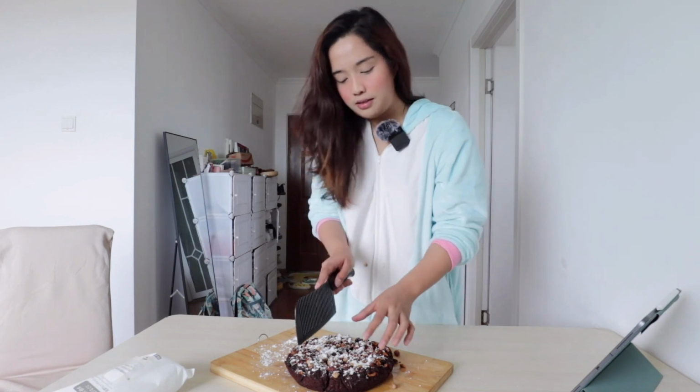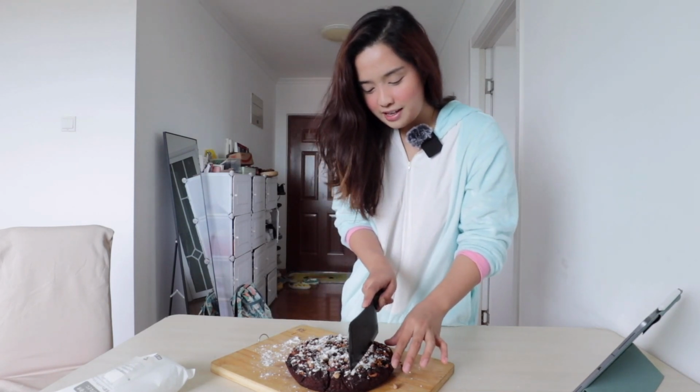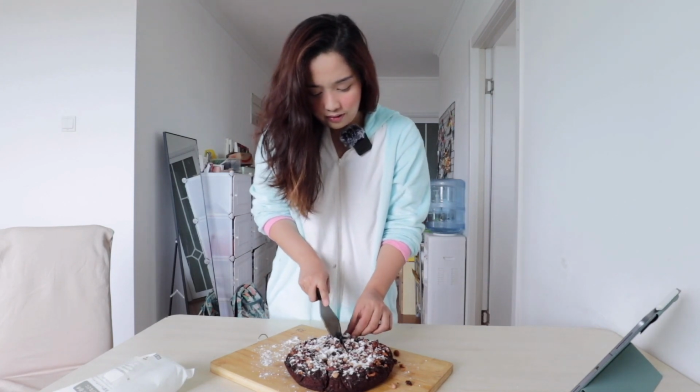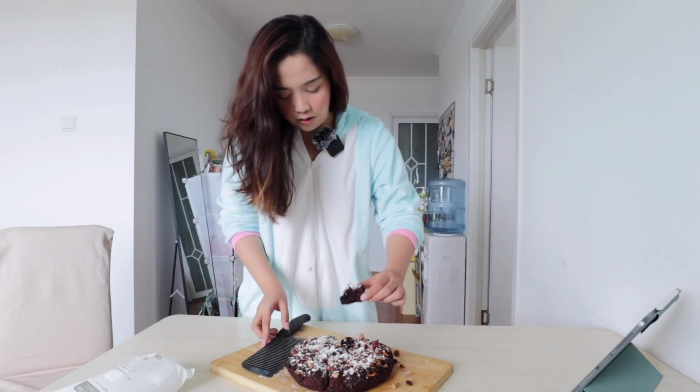Okay, let me just... I want to get a slice, but not that big. Okay. Yay, this one's... Whoa, okay. Yeah, it's okay. It looks quite nice. Right, I'm gonna take a taste.